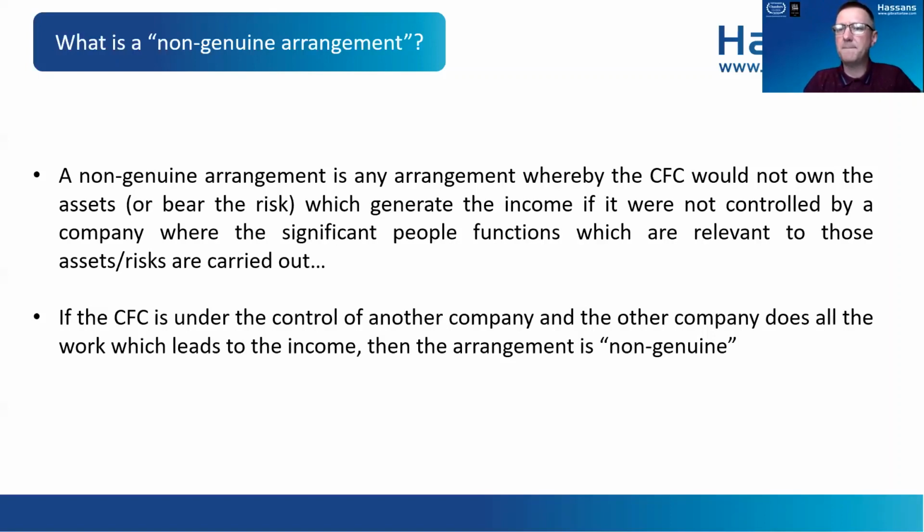And the BVI company does not carry out any of the negotiations to generate the asset, which is the loan. It does not do a risk assessment. It does not have a credit committee or any sort of directors that take an active role in the loan negotiations or in any way towards the generation of the asset. That all occurs in the Gibraltar parent, or maybe even occurred before the BVI company was even incorporated. Maybe the loan was negotiated, entered into, and then assigned or novated to the BVI subsidiary. That is a non-genuine arrangement for the purposes of the CFC rules.